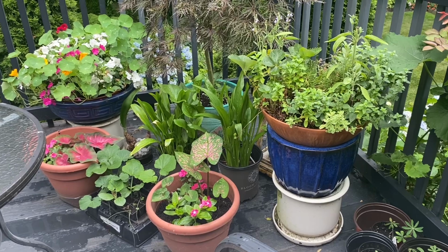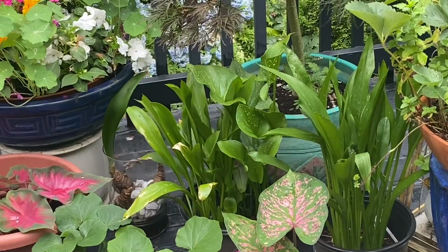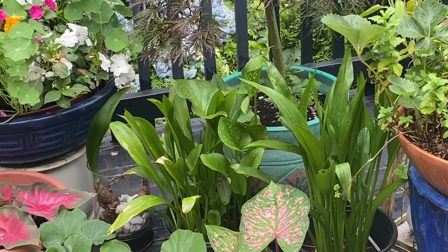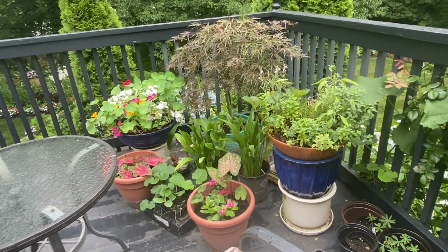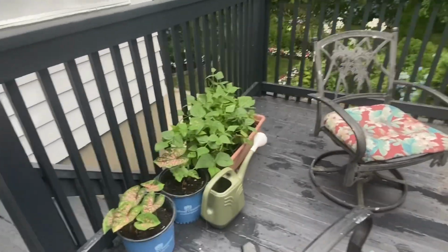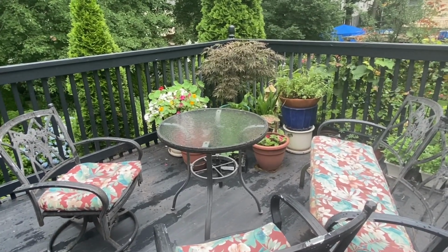And here on the deck, I have rearranged the plantings because my calla lilies were starting to fry because the temperatures have been in the 80s, low 90s. And so I've given them a more shaded area here. And yeah, it is raining. It is a good thing, and I'm very excited about that. So this is it, Saturday morning.